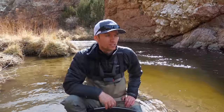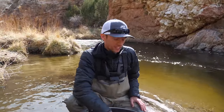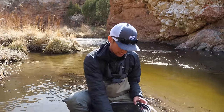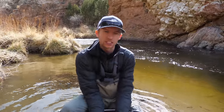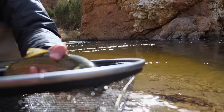All right, guys, so biggest fish of the day. We're coming towards the end of the day. This hole is just unreal. I've probably caught at least 10 fish out of here, maybe more. I don't know. I've definitely lost more. And finally here, we caught a really, really nice rainbow. I'm gonna try to hold it up for you guys, and hopefully this fish is nice to me, but I have no guarantees.